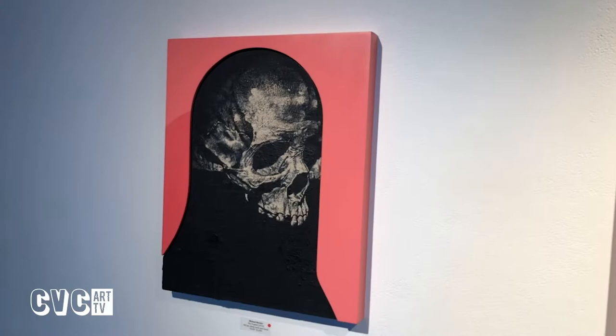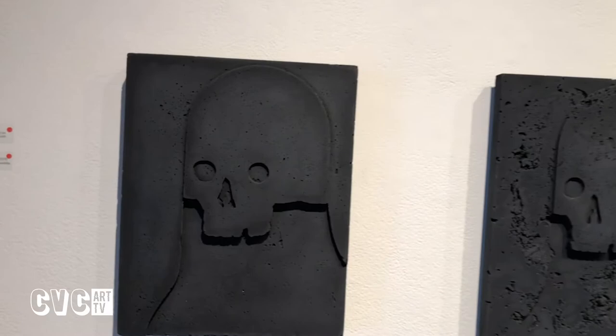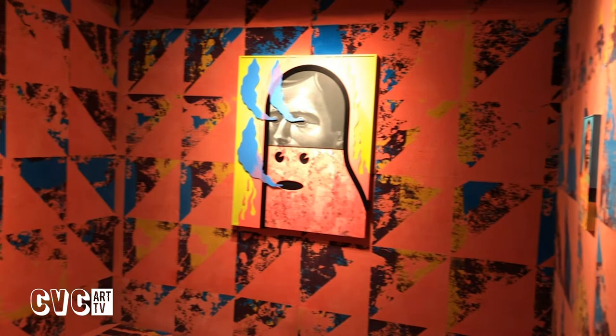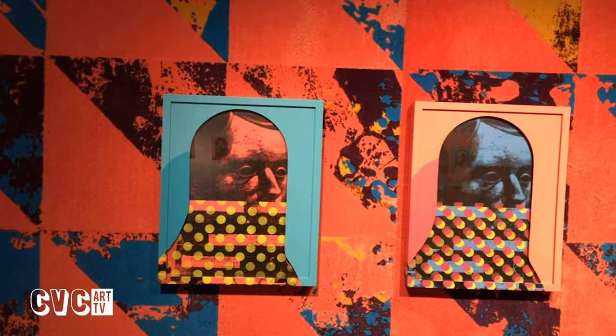These pieces here are made out of, I think, concrete, and I instantly think of tombstones, grave sites, funerals, things like that. And here the character is showing up again, but this time he's in this orange room. Almost represents fire. I don't want to say it represents hell or anything like that, but that's something that I think of walking in here.